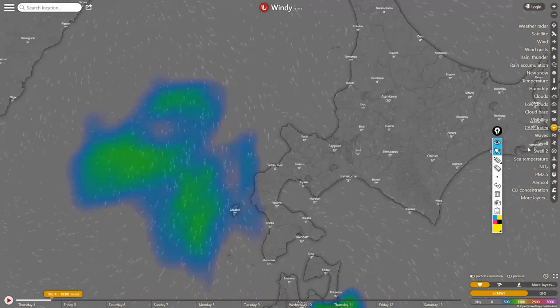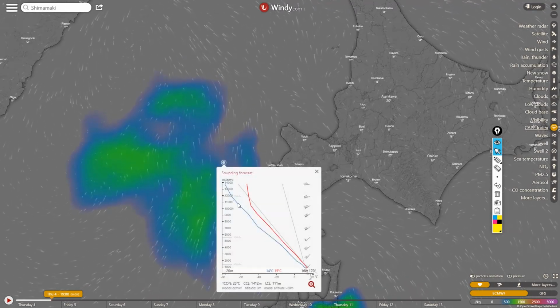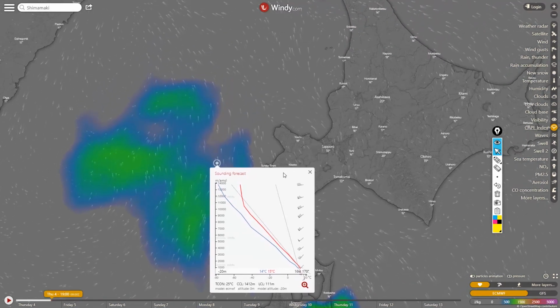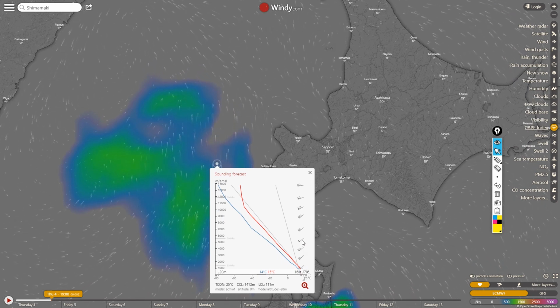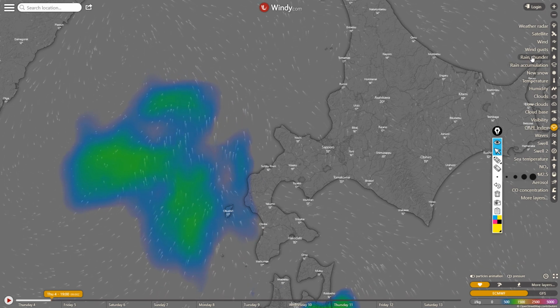But if you right click and do a sounding, this is when things get a bit more interesting. Actually, you know what, this sounding is kind of not very good, but it does show you the winds increasing. I'll put up Tropical Tidbits because that has a better sounding.